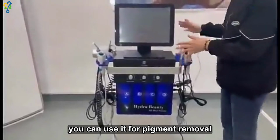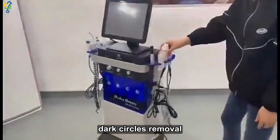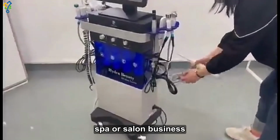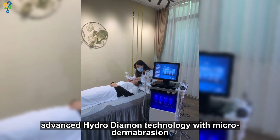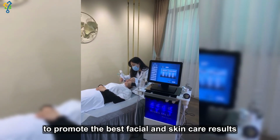You can use it for pigment removal, skin pore cleaning, skin tightening, dark circles removal, and skin rejuvenation. So it's likely to be a good investment for your beauty spa or salon business that will attract a lot of beauty-conscious females. The beauty machine employs advanced hydro-diamond technology with microdermabrasion vacuum oxygen to promote the best facial and skincare results.